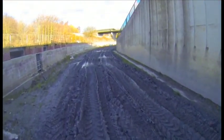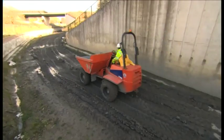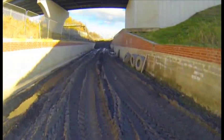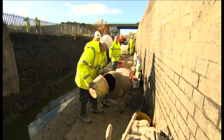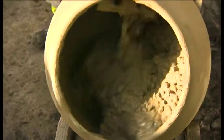A voyage along the Chesterfield Canal, not seen from the bow of a boat, but the bucket of a dumper truck. This is a canal with two working halves and 8 miles missing in the middle. And as these thoroughly modern navvies will tell you, some of those missing bits are complicated.